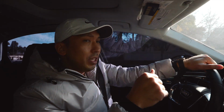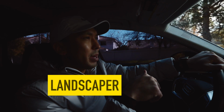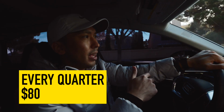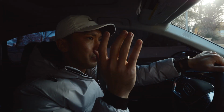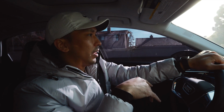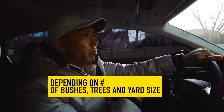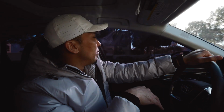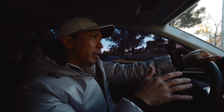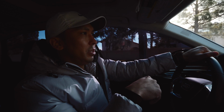And if you need a landscaper, I have a guy come to my house maybe every quarter or so, and I think he only charges me maybe like 80 bucks. Trims the bushes, cuts back the trees from touching the roof and stuff like that. It just kind of spruces up everything. So not too bad. Obviously that can all depend on how expansive your backyard is, how many trees you have, how many bushes. But my house, pretty simple, nothing crazy. So he comes out every quarter, trims everything back, pretty cheap.